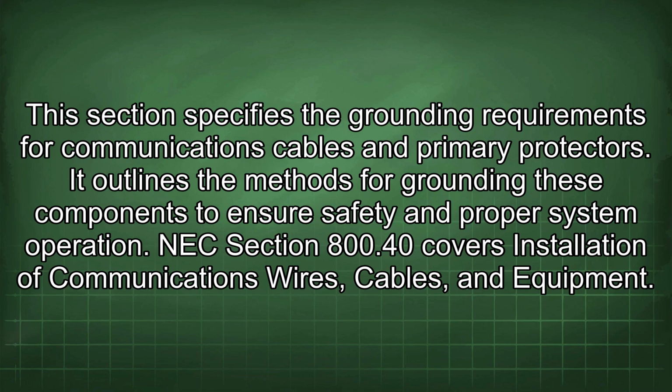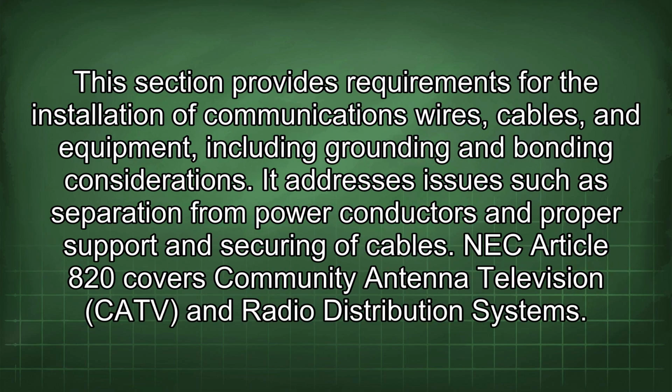NEC Section 800.40 covers installation of communications wires, cables, and equipment. This section provides requirements for the installation of communications wires, cables, and equipment, including grounding and bonding considerations. It addresses issues such as separation from power conductors and proper support and securing of cables.